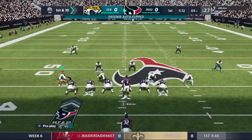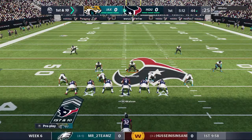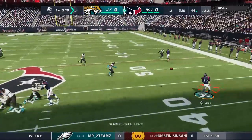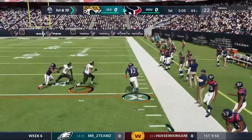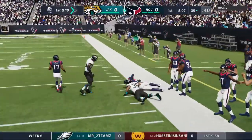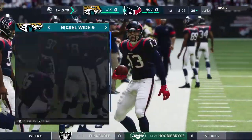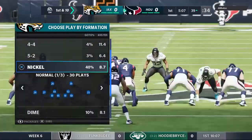Houston's offense already at the line, set to get going. Here's a quick throw caught by Allen. And he's going to be out of bounds, but not before he takes it inside the 40. That's a good way to start the drive. 17 yards and a 1st down.